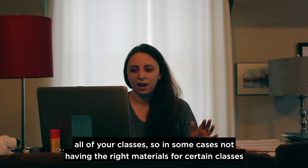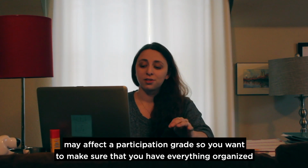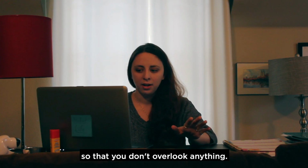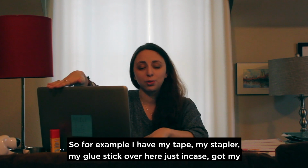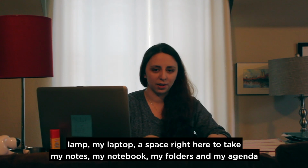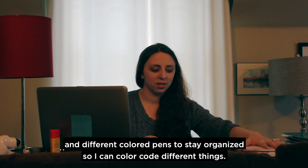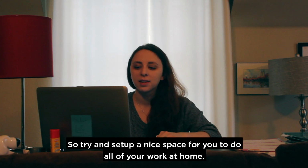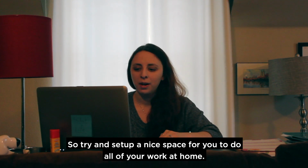In some cases, not having the right materials for certain classes may affect your participation grade. So you want to make sure that you have everything organized and you don't overlook anything. For example, I have my tape, my stapler, my glue stick over here, just in case, by my lamp. I got my laptop set up. I got a space right here to take my notes, my notebooks, my folders, and then my agenda, and different colored pens to stay organized so I can color code different things. So try to set up a nice space for you to do all your work at home.